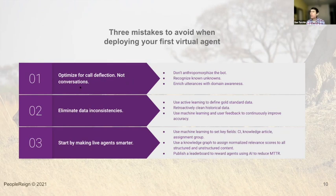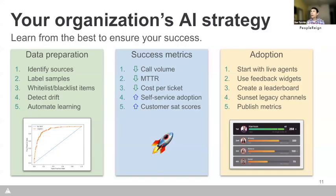So the last slide I have to share with you before we go into Q&A talks about how to onboard AI from an organizational perspective. I shared up front that I want you to be empowered to lead your organization's AI initiative. And here are some of the things that the best organizations do that you can learn from. So starting from the left, understand how to prepare your data.